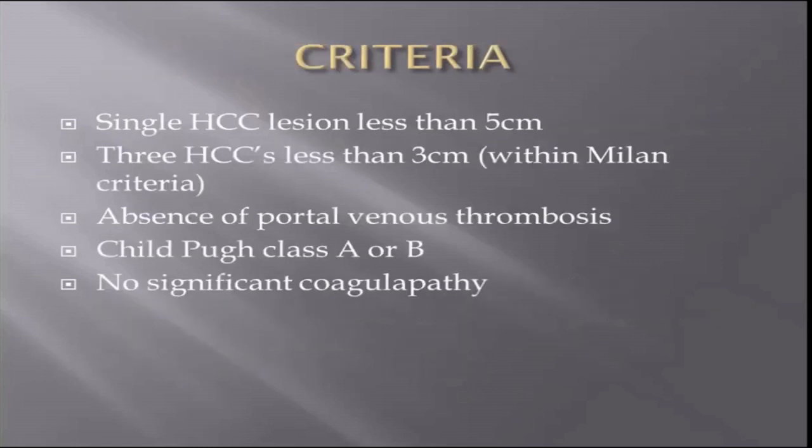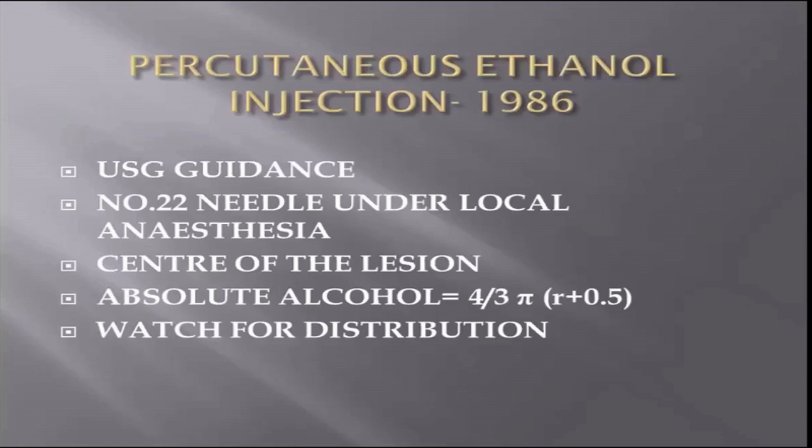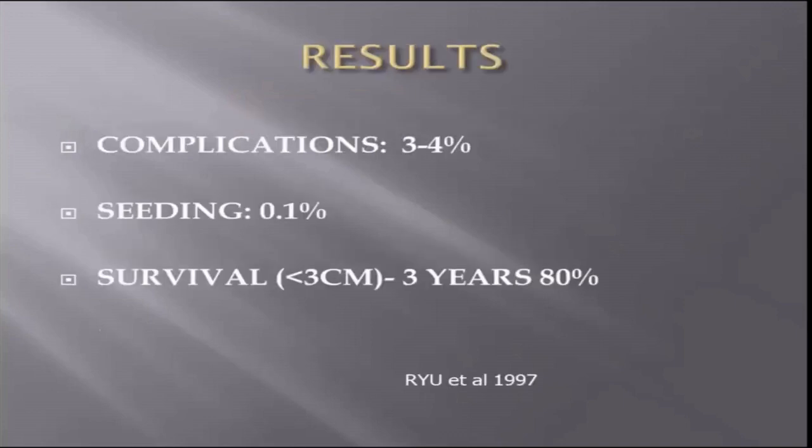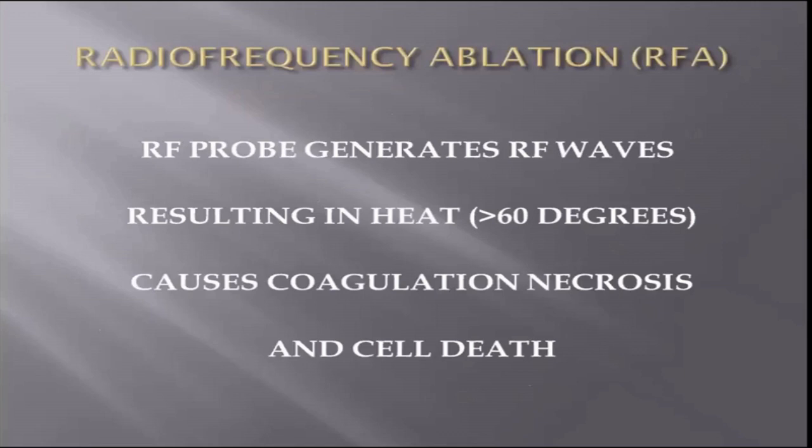If you go strictly by the criteria: single HCC less than 5, 3 HCCs less than 3, no significant coagulopathy, and preferably Child's A or Child's B. Percutaneous ethanol injection, I have done in the earlier cases, but you need a very small lesion and it can be done under ultrasound guidance. You need good sedation or sometimes even general anesthesia because the pain can be significant. And it's basically uncontrolled diffusion, so good for very, very small lesions. But at the moment, we are not doing too many of these.